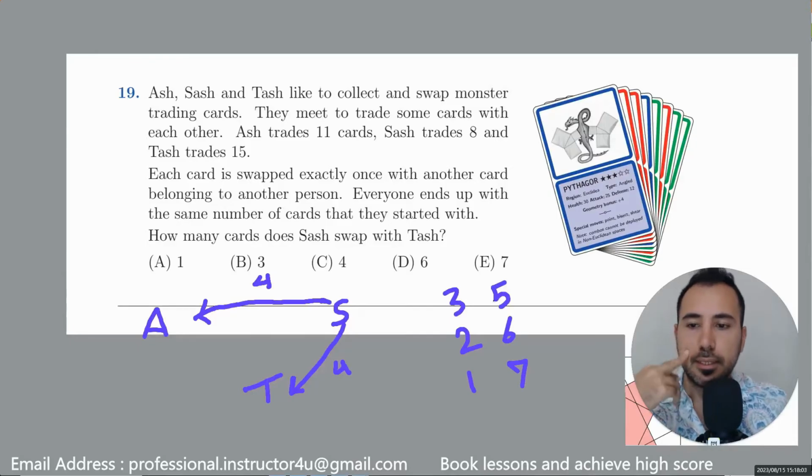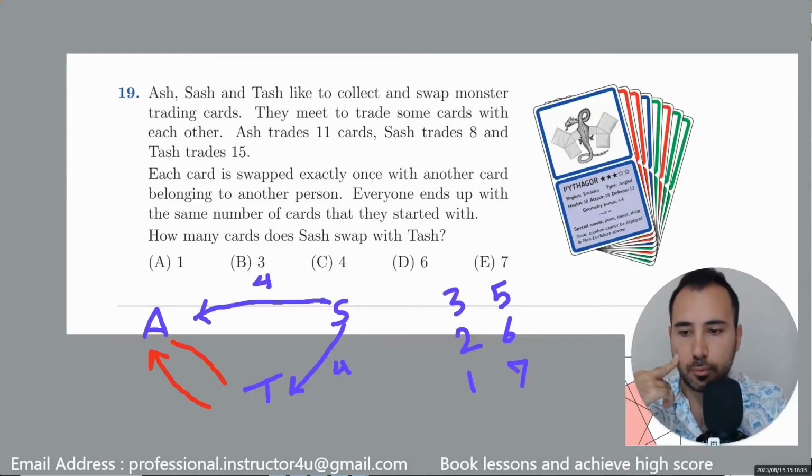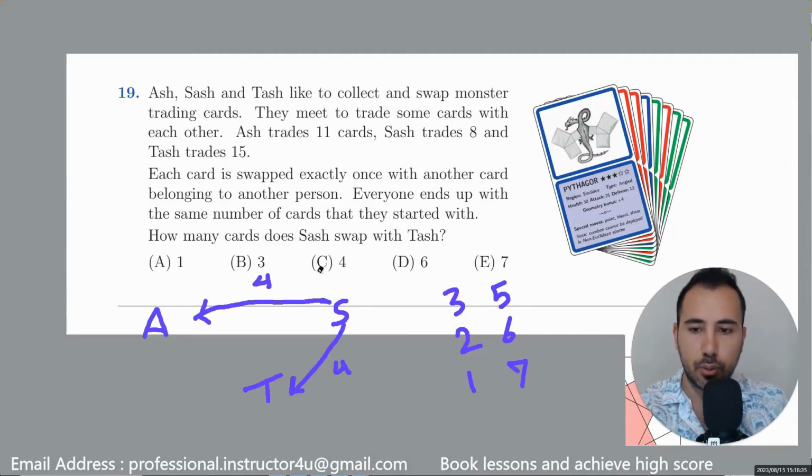But remember one thing here. We know that whatever T gives A, A has to give back. So whatever number they are, it's the same number. If this is 9, this one is 9. So for A, it would be the same number, 9 and 4. For T, it would be the same number, 9 and 4. That means, because T and A are the same, S cannot give them 4 and 4. But what number? Easy. T is supposed to be 15. A is supposed to be 11. And these two numbers, as we said, are going to be equal. So that means S has to give 4 more to this person than this person.